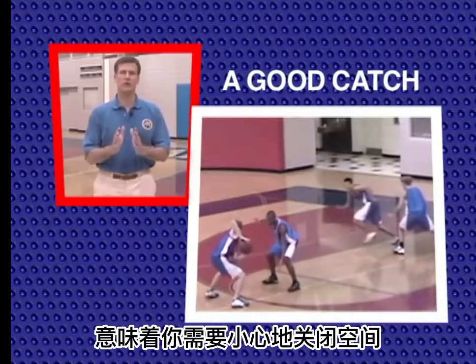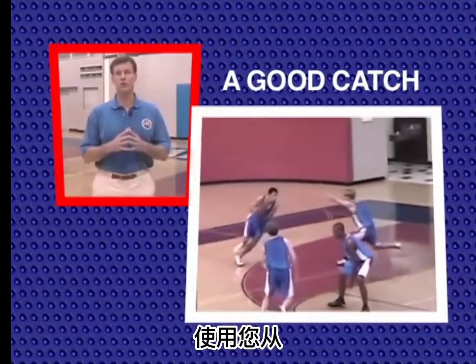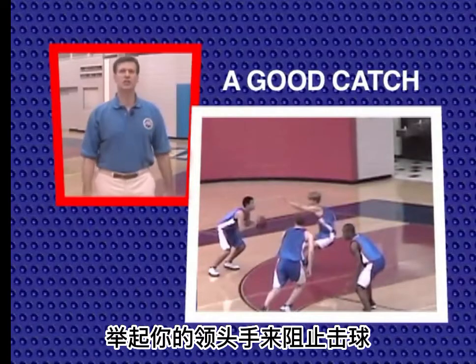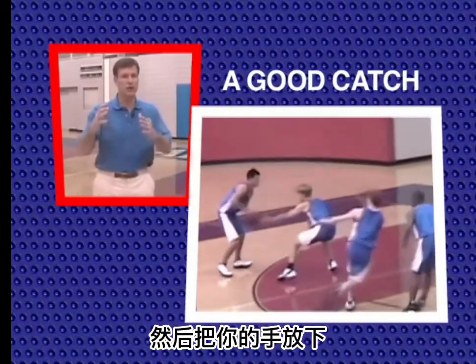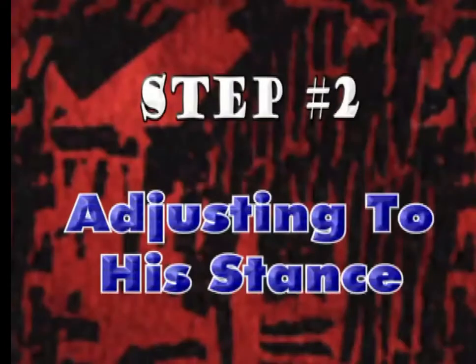A good catch, one where the offense is threatening to score right away, means you need to close the space carefully. Approach him with very small step slides using what you learned from the closeout maneuver. Get your lead hand up to initially discourage the shot, and then bring your hand down to his shot pocket, allowing you to measure the gap.